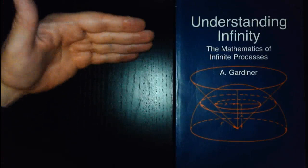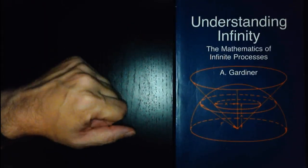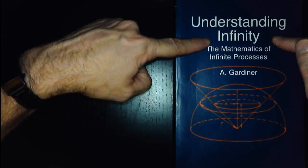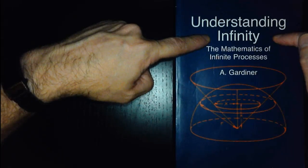You have to learn about how to do differentiation. You have to learn about integration. You have to learn about these series and these limits and all these things. And the really interesting thing that's at the bottom of calculus is this infinity thing. It's very, very interesting, this infinity thing.